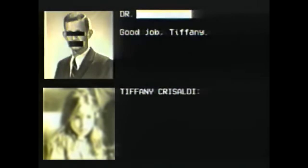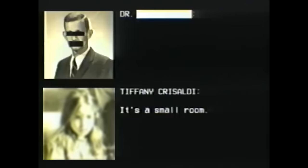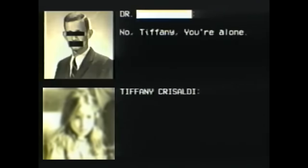Good job, Tiffany. Now tell me what's on the other side of the door. It's a small room. Somebody's in there. No, Tiffany, you're alone. No. No. There's someone here. He's facing away from me. He's standing and tall. He's very tall. Tiffany, you are alone. Nobody else is there. Now tell me what else is in the room. There's a TV. The screen is all fuzzy, and the tall man is watching it.